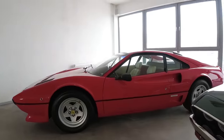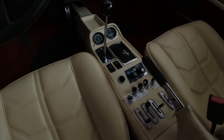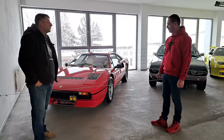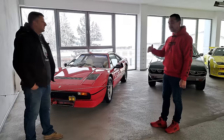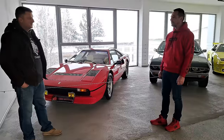It's under 2 liters for a reason, because taxes in Italy were crazy for cars over 2 liters. It was more than 50% of the value of the car. So they needed to decrease the engine to under 2 liters, and they put a turbo on this Ferrari.